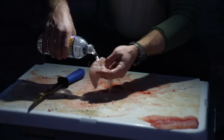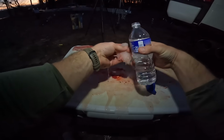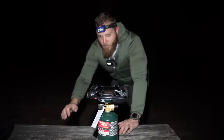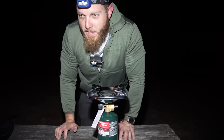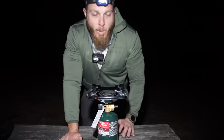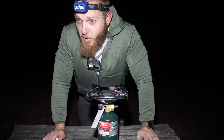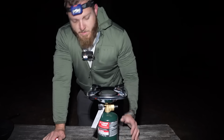Give them a little rinse. Some good looking pieces of meat though, for sure. Got both these pieces looking really nice and clean. Okay, well, we were gonna do this on the fire, but the wood is super wet out here, and I'm having a hard time getting the fire started. Take my man card away, please. It's okay, we were prepared.